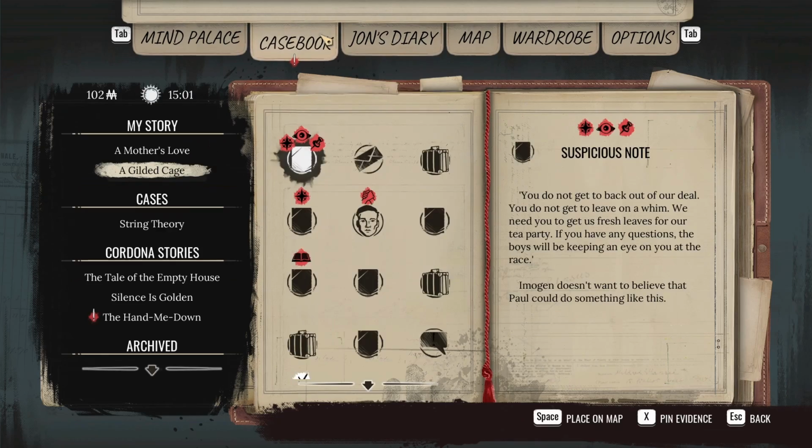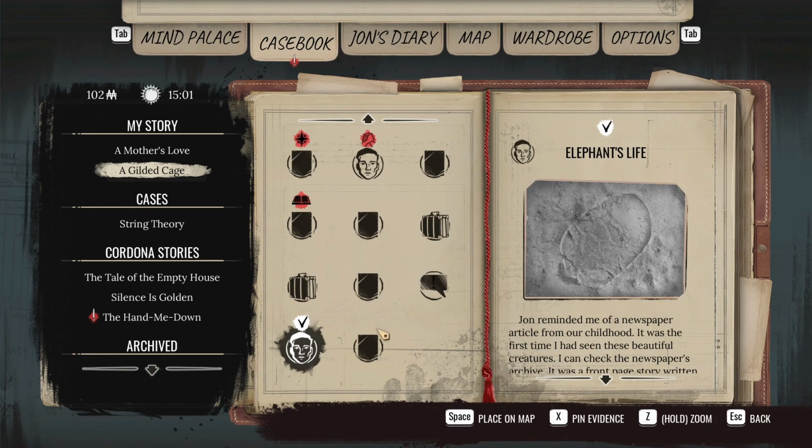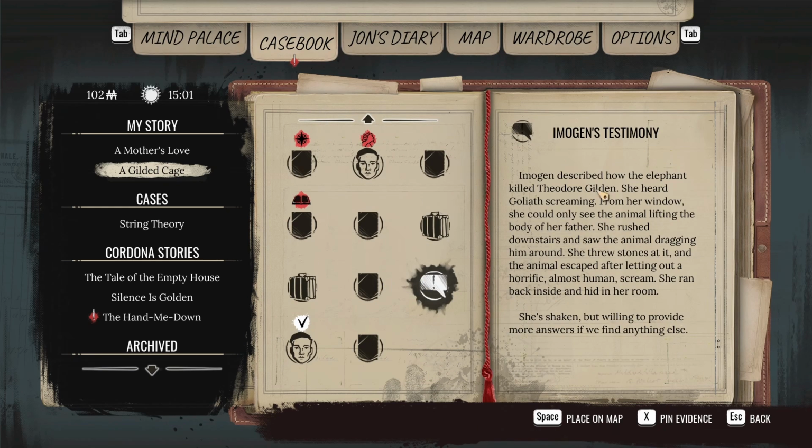So let's go to the casebook and see if we can look at some of these things. Okay, so here we go. Imogen's testimony. Imogen described how the elephant killed Theodore Gilden. She heard Goliath screaming. From her window, she could only see the animal lifting the body of her father. She rushed downstairs and saw the animal dragging him around. She threw stones at it, and the animal escaped after letting out a horrific, almost human scream. She ran back inside and hid in her room. She's shaken but willing to provide more answers if we find anything else.